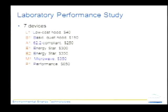So in the lab study, we looked at seven devices. We looked at a low-cost, just basic model. We paid $40 retail. The builders are getting them for a lot less than that, obviously. The B1 is a basic, so this is one that's advertised as quiet. Okay, so it's kind of a step up. You see it's substantially more expensive. A1 was the first one that was the lowest cost one we found that was 62.2 compliant. So it had this 100 CFM 3 zone setting. Two Energy Star models, a microwave range hood, and then this performance hood.